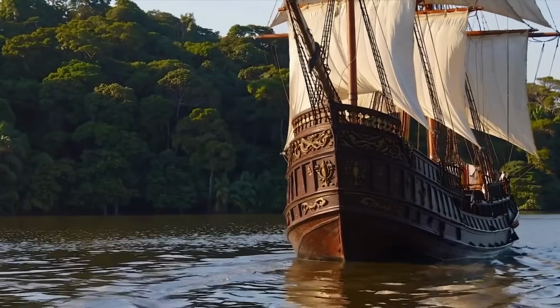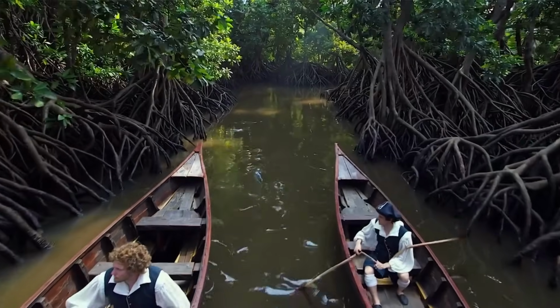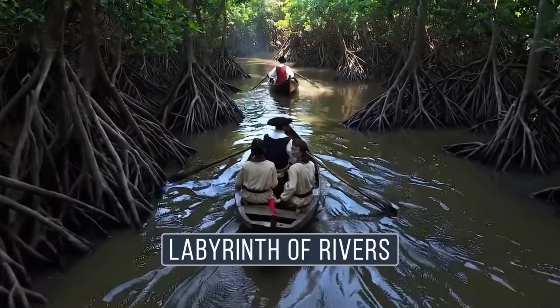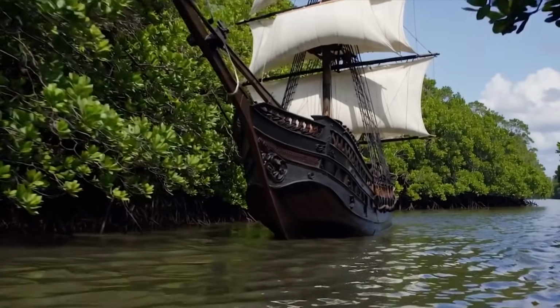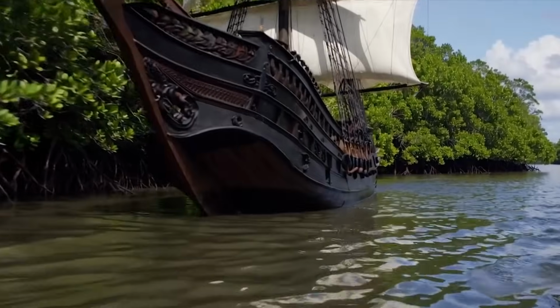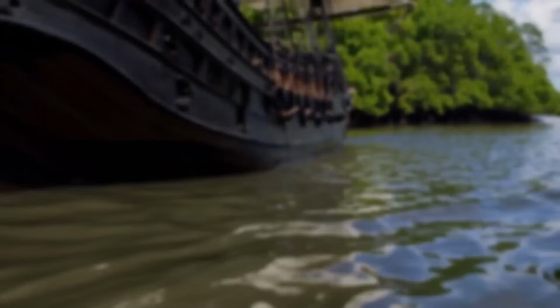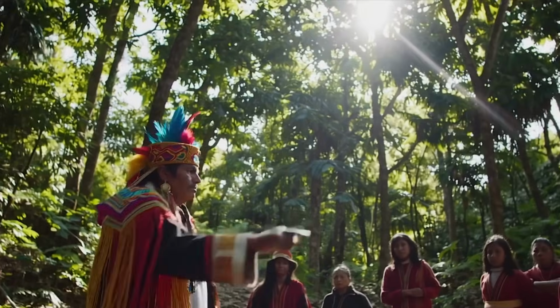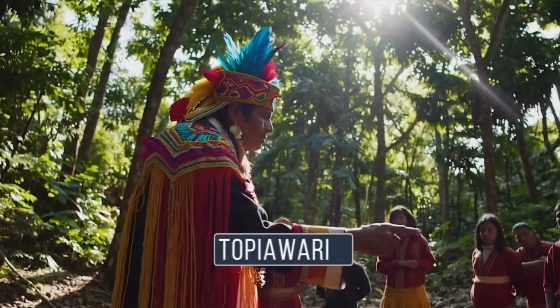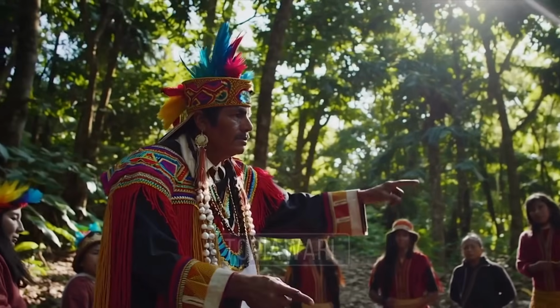Progress was slow as they navigated through the delta, getting lost in what Raleigh described as a labyrinth of rivers. Eventually, they made their way to the Caño Manamo, and then into the main Orinoco River. A bit further upstream, where the Orinoco meets the Caroni, Raleigh encountered a native chief named Topiawari, and they hit it off.